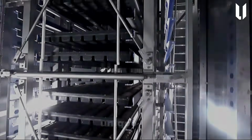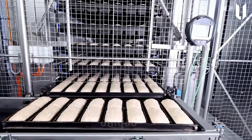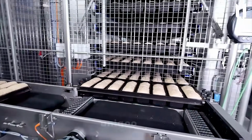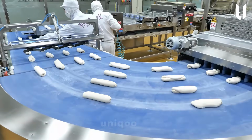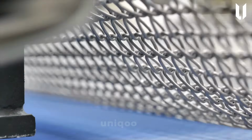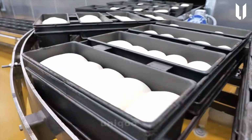After 50 minutes to several hours, the loaves are ready for the final touches. Some may be sprinkled with flour or covered with seeds before baking. Fermentation not only makes the bread rise, but also gives it flavor and a light texture. Without this step, the bread would be flat and dense.